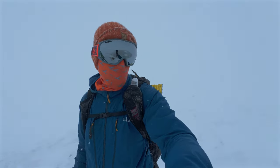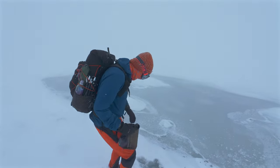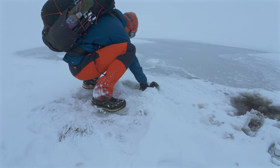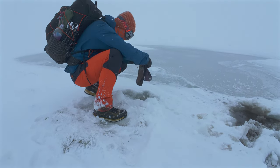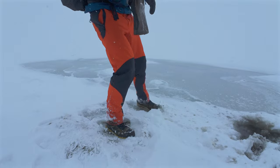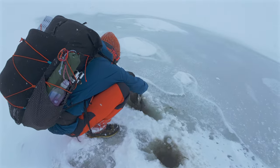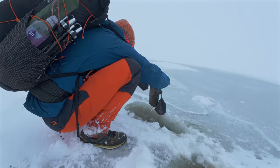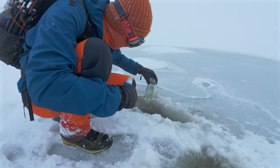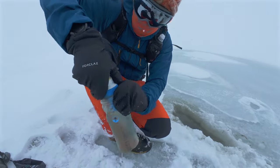Right, I've just arrived at the water source here. It is frozen, but I've started to dig a little hole here. Hopefully. This is why you should always bring water. This we filter anyway, but I'm just trying to double filter the water.